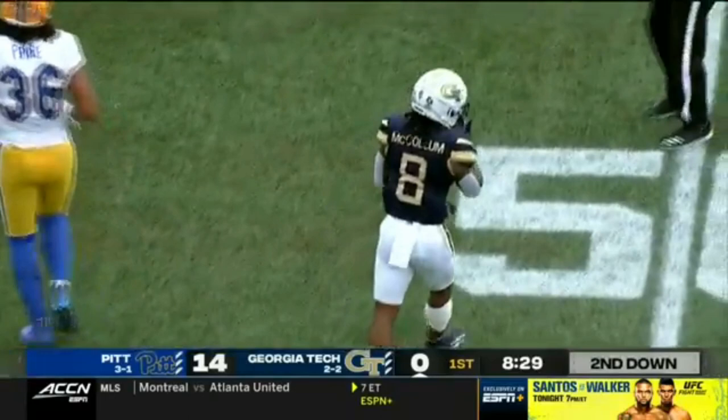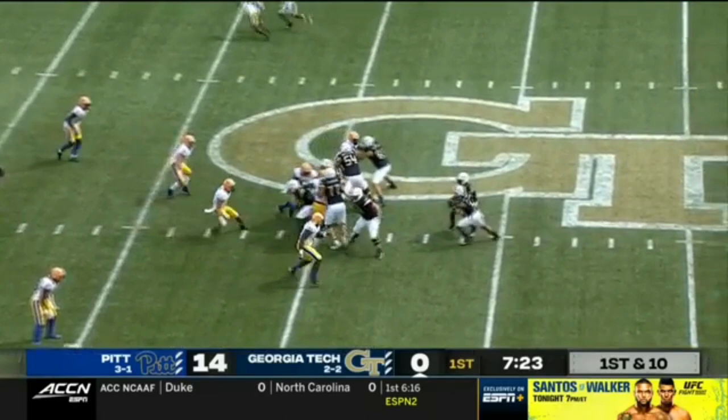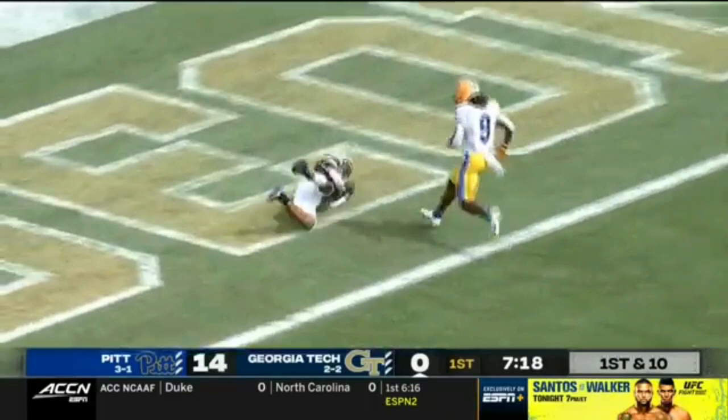Have called her so far in this one. Play fake to Smith. Sims going to lob to McCollum. Can he catch it? Yes! Touchdown!